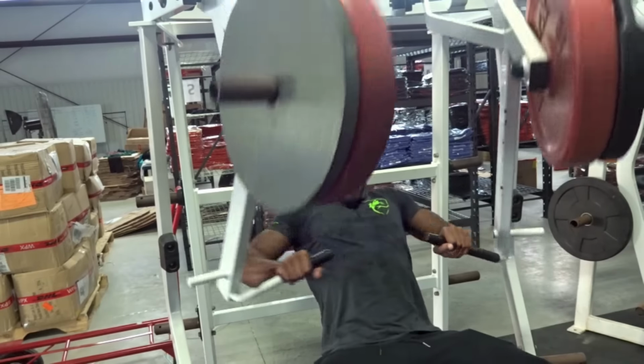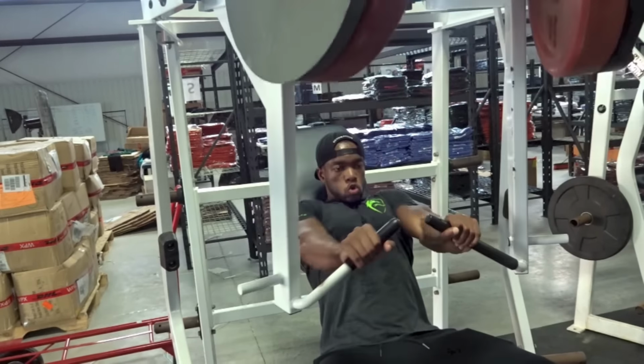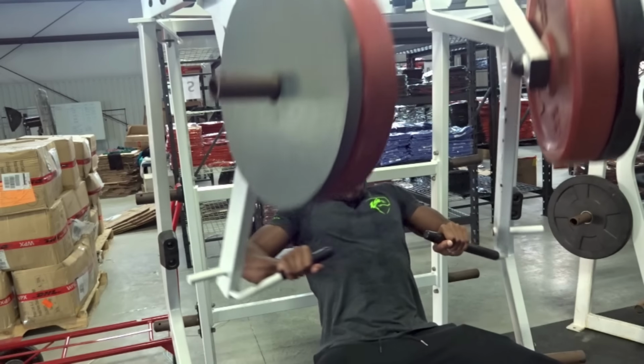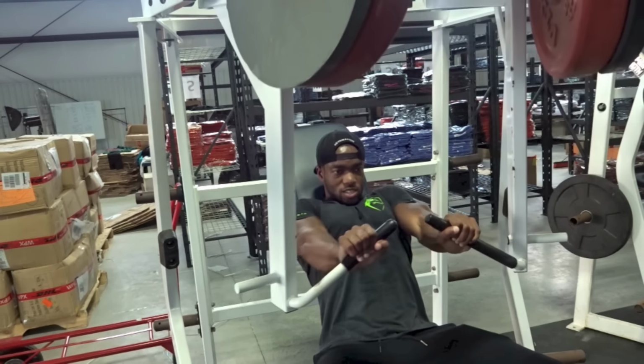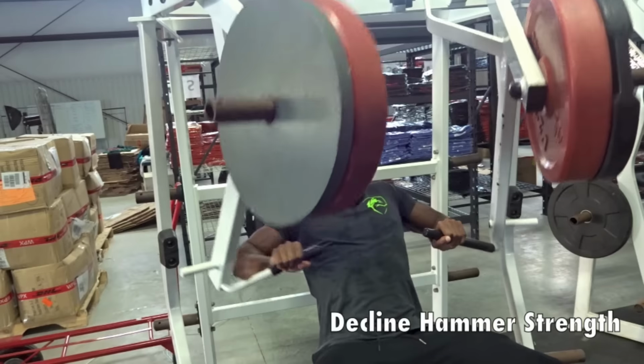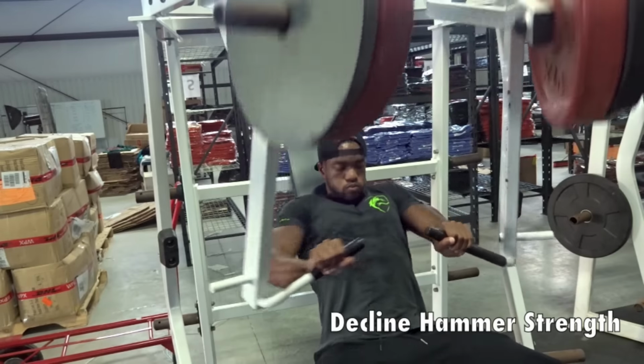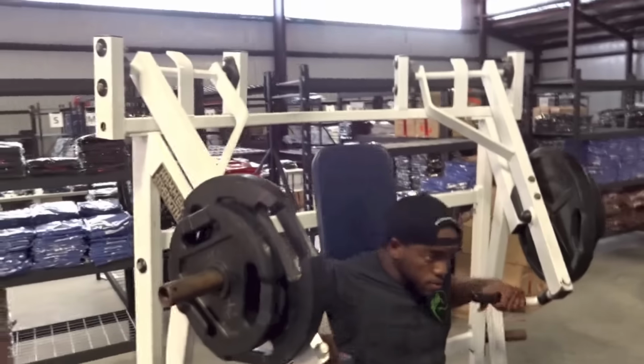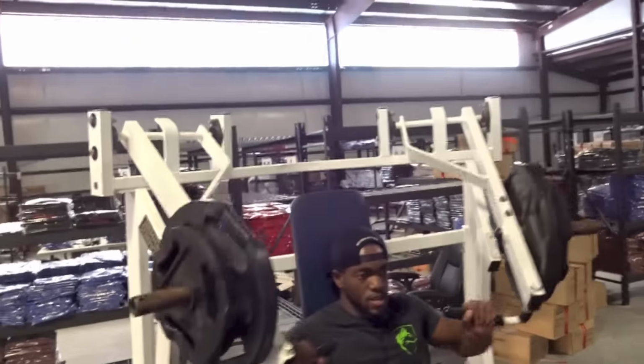So after cable flies, we moved over to incline Hammer Strength and decline Hammer Strength. Once again, I did not go really heavy. I was just looking for a weight I can control. As you go lower in weight, you want to up your rep range, so I was shooting for about 15 reps minimum. We did about 4 to 5 sets of this, and then we moved over to something else.